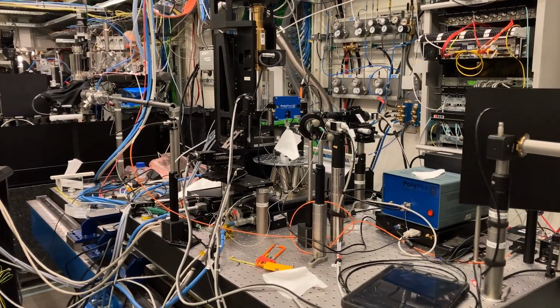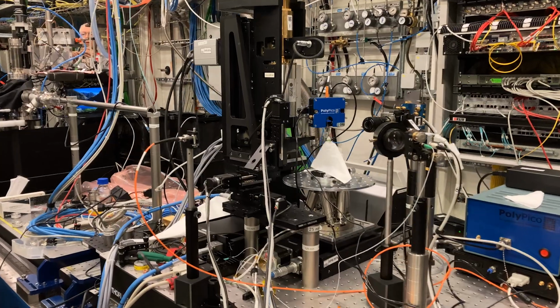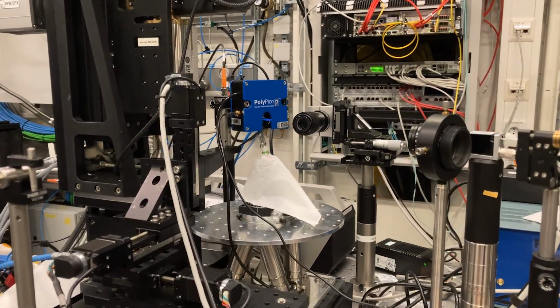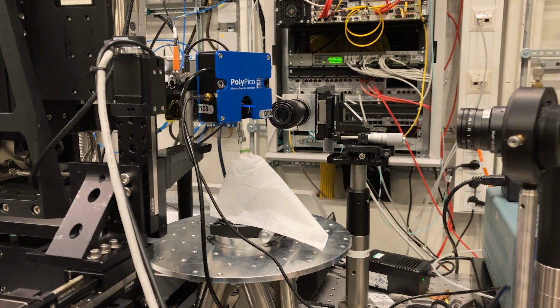So from the X-FEL we hope to really resolve the drying and wetting and the formation of the menisci in the pores to gain more information about the time scales, the speeds, the contact angles and the mechanism and the properties.